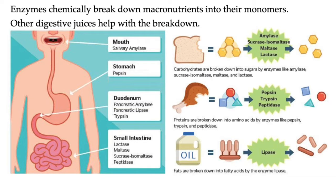Other digestive juices like hydrochloric acid, which is secreted at the stomach, or bile, which is secreted into the duodenum, help with the breakdown of food by enzymes, by activating some enzymes or by breaking apart the food so that more surface area of the food is exposed to the enzymes.